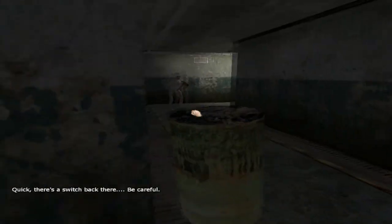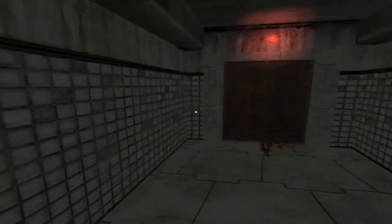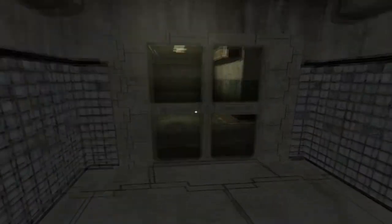There's a switch back there. Be careful. There's a switch back there? Where? There's no switch in here.